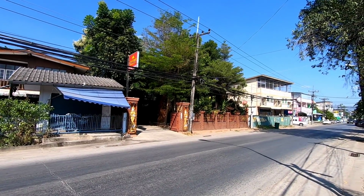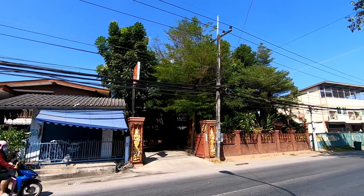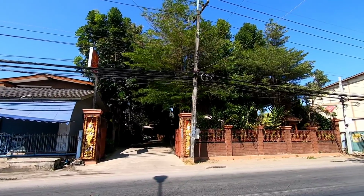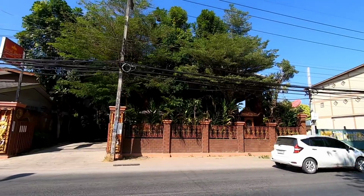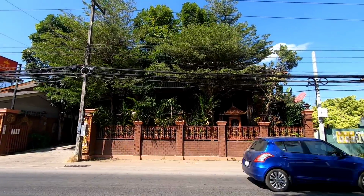I always noticed it as I walked by because it has such a beautiful exterior, very natural look to it with all of the trees growing there. Looks like a little garden that popped up in the middle of Mae Sot.